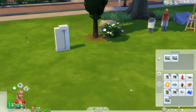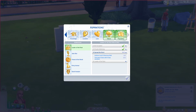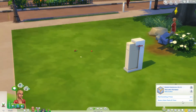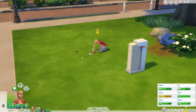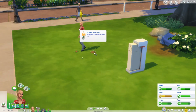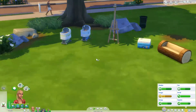So we are going to have her plant. And because she's planting, she is going to go under nature, freelance botanist, and then she's going to go over there and plant them. And let me look at her needs. She kind of needs to go to the bathroom. Her fun's not very good, but painting will help with that. And she is hungry. And of course, gardening isn't going to help with her fun, but that's all right. She's not got a lot of gardening here to do. I'm going to water.